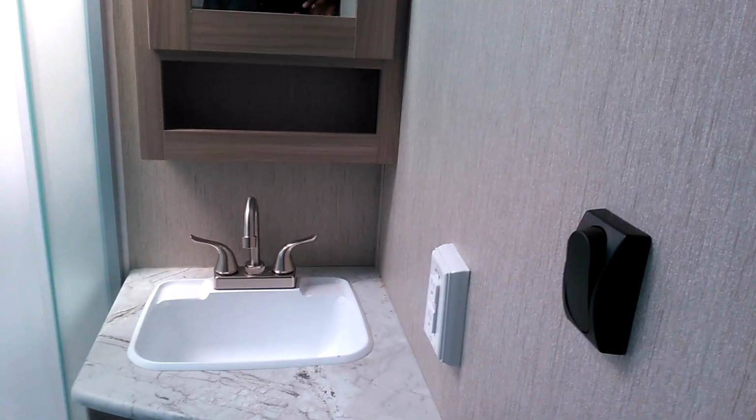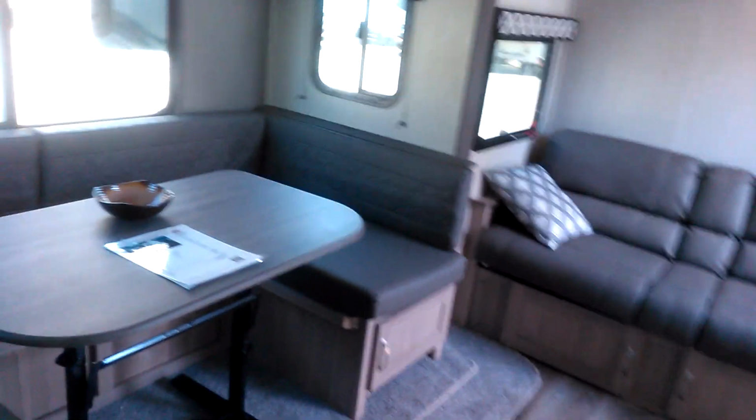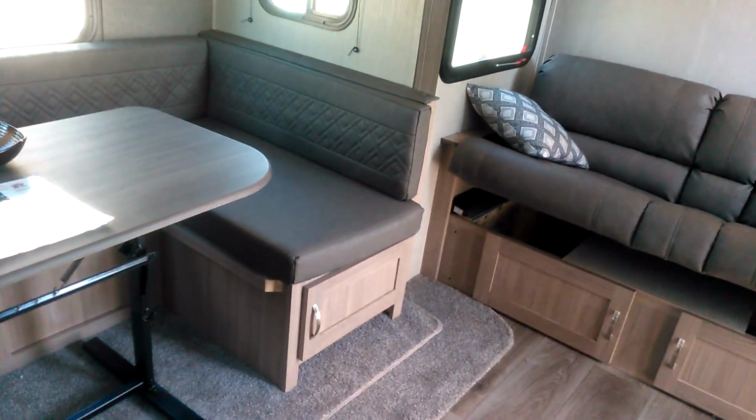Monster bathroom. How many does this sleep, Rich? It'll sleep 2, 4, 5. That's what I like. Monster bathroom. That's what I need right there. These convert into a big bed. This makes into a bed too.